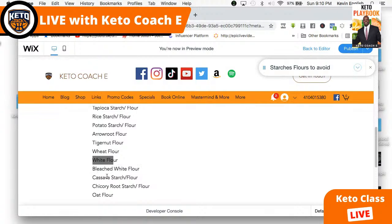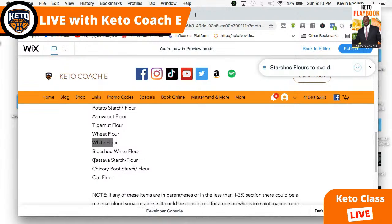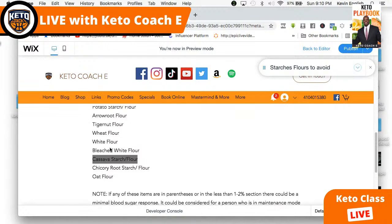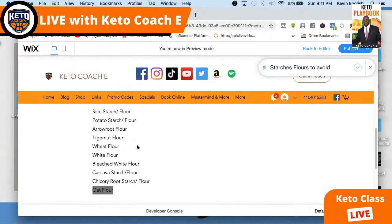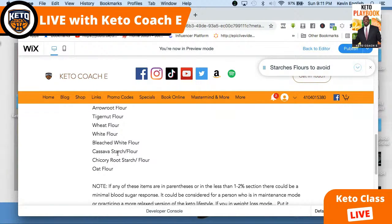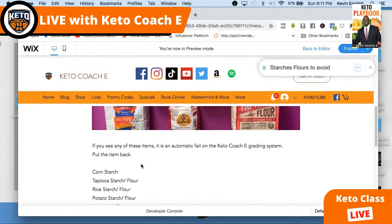So wheat flour, white flour, bleached white flour, and then they have this blanched white flour. They put those words in front of it, and people think because that word is in front of it, it makes it okay. It's not. Cassava starch. My Birch Benders products have this cassava starch in it. And it was heartbreaking because I used to love the Birch Bender product line, but I tested my blood sugar on those and it's skyrocketing because it has cassava starch and tiger nut flour. And that was heartbreaking for me to see that. Chicory root starch or flour, and then there's oat flour. So these are all some of the common ones that you see on products that people always ask me, is this one okay? If you see these, they're automatic fail.